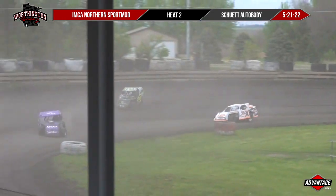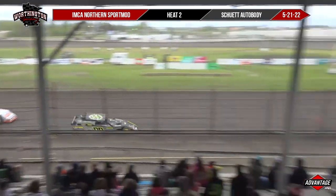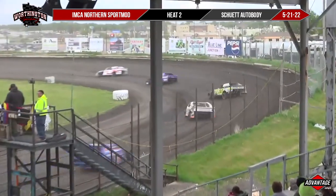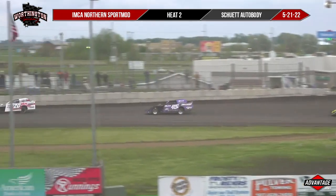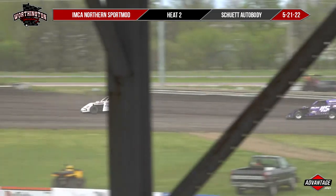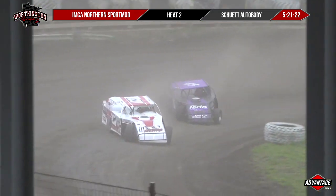Now she'll be slipped back to the fourth place spot now as they come off turn number 4. Ollers and Ricks, your top two right now. Fett sits in that third place position. Randy Winter will round out your top five. Pals Rock all by her lonesome now in that fourth position.